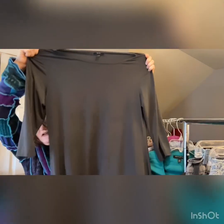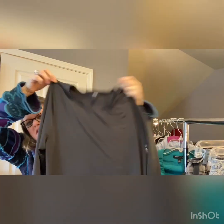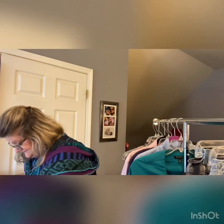Next piece, I purchased this, I believe, at Salvation Army for a couple bucks. This is an Alfani. I do sell a lot of that brand. Not a huge money maker, but I do sell a lot of their tunics. It is a black tunic, stretchy, 3/4 sleeves. I usually sell most of these that I list. I usually list around $21, $22.95, and I get like 18 to 20 bucks for them. And I'm okay with that.